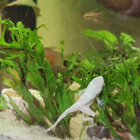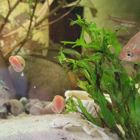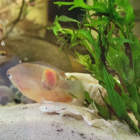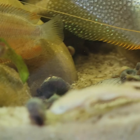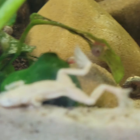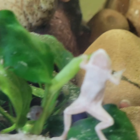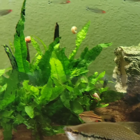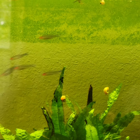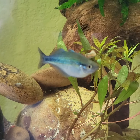My little albino dwarf frog. That's one of the bigger ones. That's pretty full grown. And he's hunting for the small snails. Oh, no, no, no, no, he's got my leg. Okay.